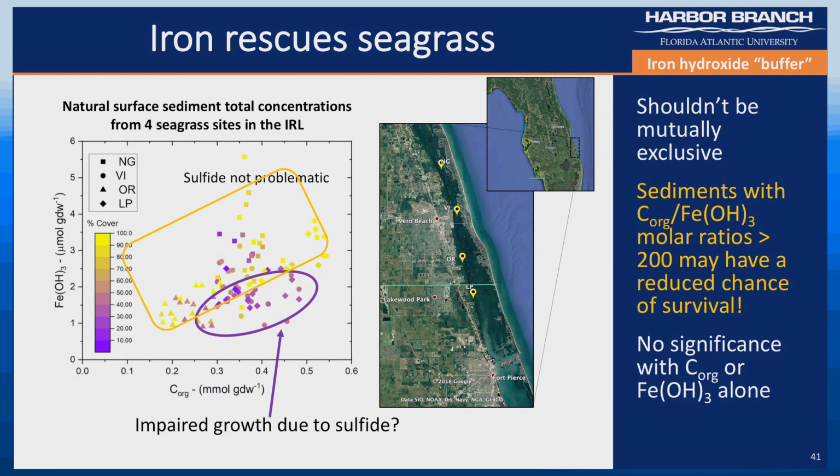So we shouldn't necessarily have two boxes. Just because we find an impaired growth up here in this box doesn't mean that you have sulfide poisoning. There's lots of other reasons why you would expect to not be able to grow seagrass. But this area right here does seem to suggest that organic carbon inputs or organic carbon excesses are having an effect. So what we can boil this down to is we can say that sediments that have organic carbon to iron hydroxide molar ratios of greater than 200 may have a reduced chance of survival.